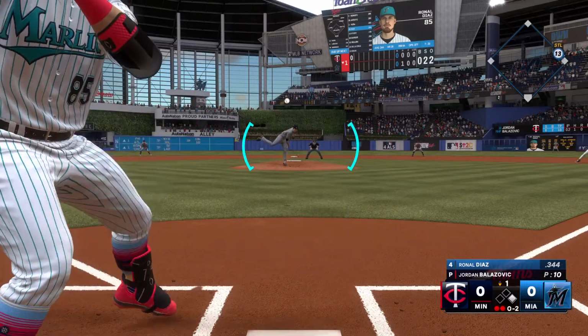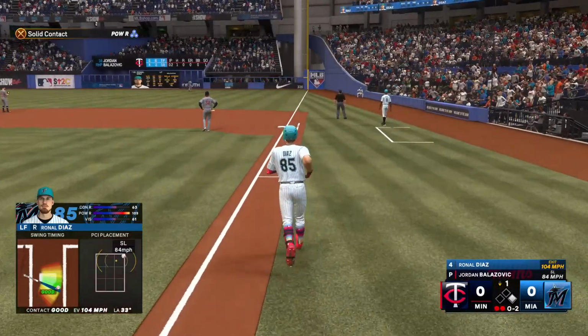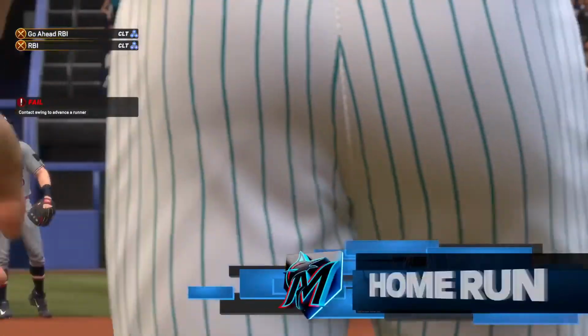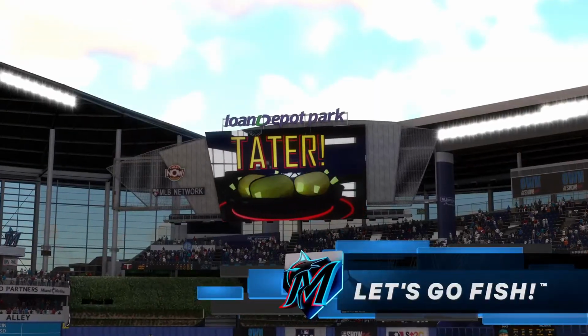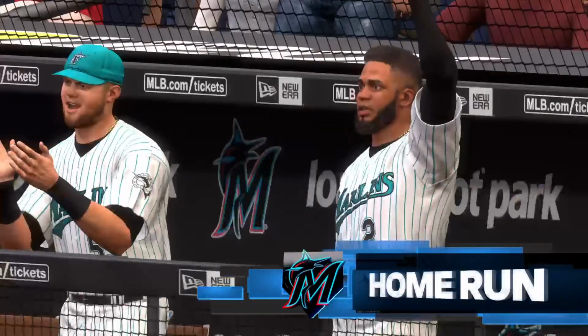Two outs. That one ripped. That's back. Adios. Pelota. Home run number 30 on the year. It's 2-0. So the streak stays alive. His fourth straight game with a home run.